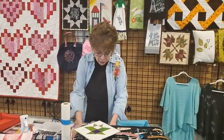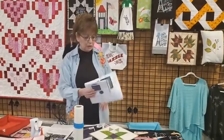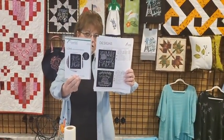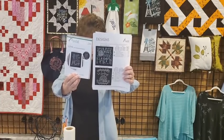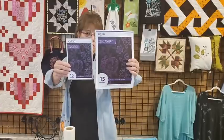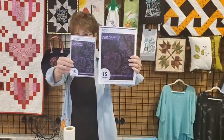Okay, so we have two designs today that we're going to talk about. And the first one is by Scissortail. And it's to look like it's chalk on your black fabric. The other design is by OESD, and it is called Violet Twilight, which is an absolutely stunningly beautiful design. And it's very lightly stitched, digitized. So there's not a lot of stitches in the design. It's not heavy with stitches is what I'm trying to say. So just a beautiful design.